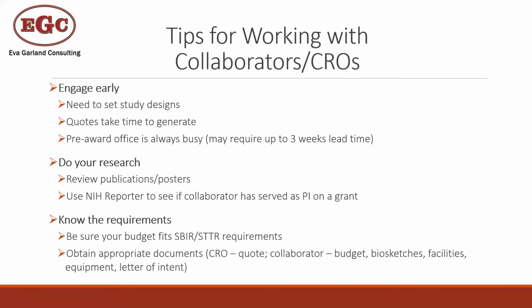All right, so some tips for working with collaborators and CROs. Just keep in mind, in general, when you're working with a CRO and a collaborator, that these are not internal working people for you. So you have less control over them because they're not your employees. So at times it can be like herding cats.